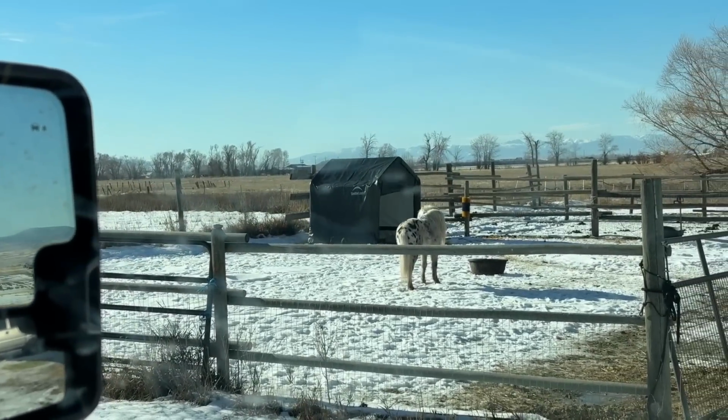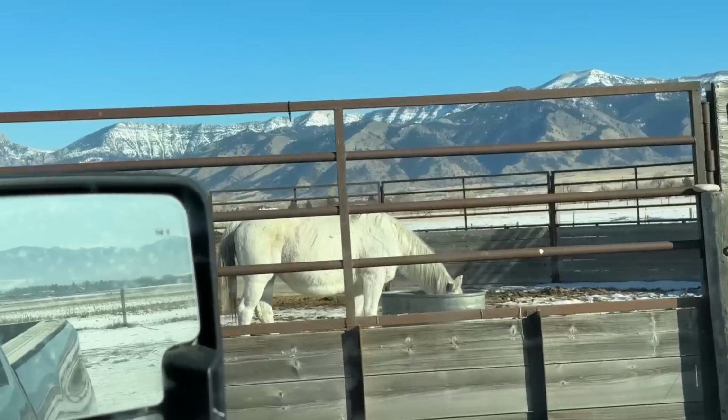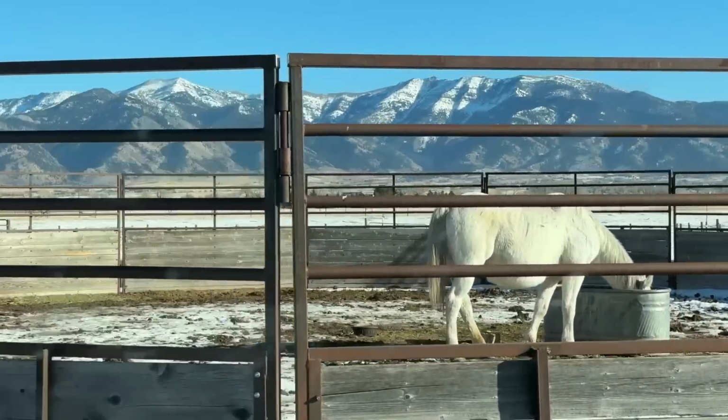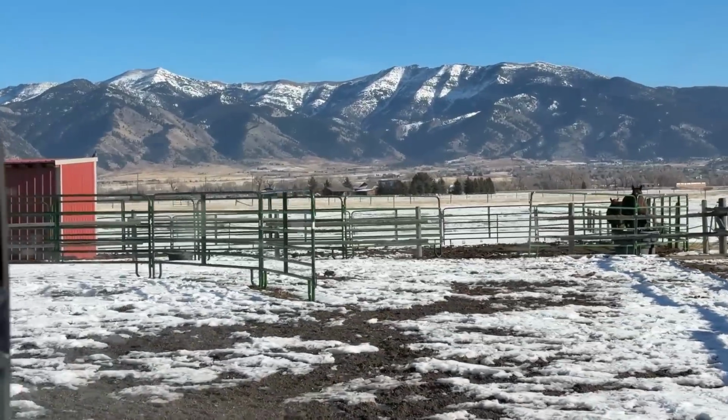I really lucked out with the weather this time of year. It's typically below freezing during the day, but for the next 2 weeks, it's going to be around 40 degrees. So this mare will be completely happy to have her blanket off during the day.